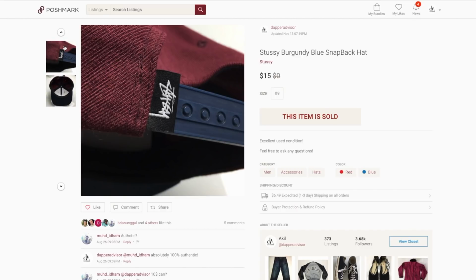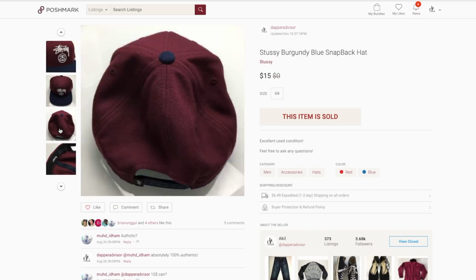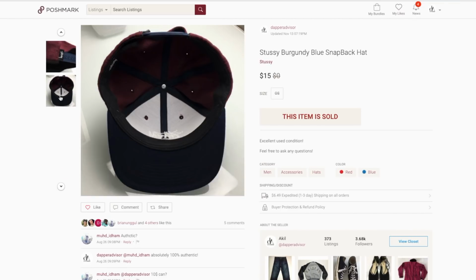The problem is that I actually like this hat. I thought it was nice. I thought it was really clean. So I figured I could get some decent money for it. But after checking the comps, Stussy caps, they don't sell for much money. So if I was to see Stussy caps again, I probably will pass on it.